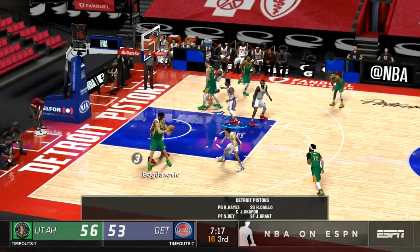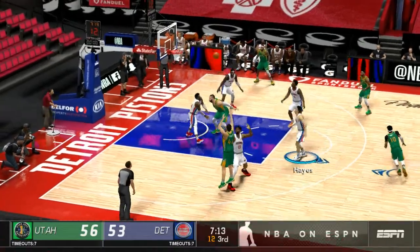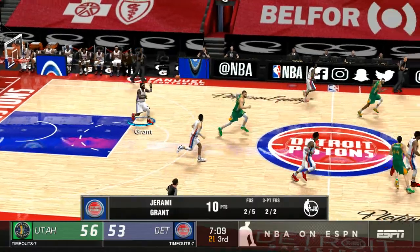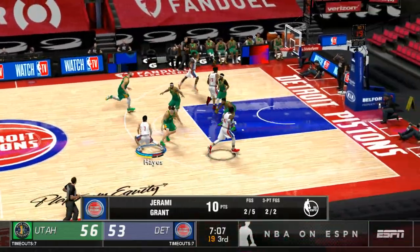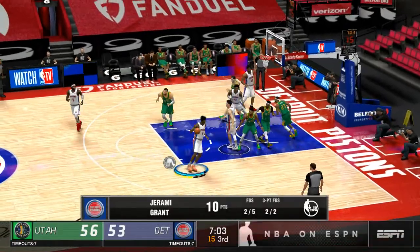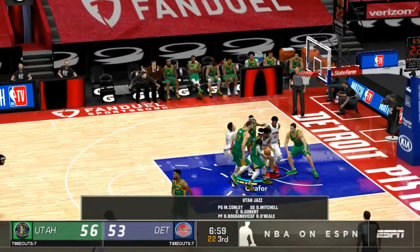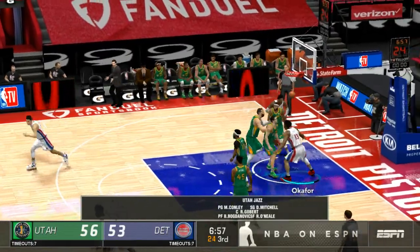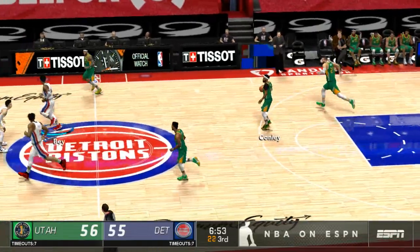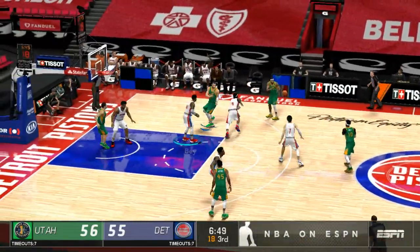Conley kicks to Bogdanovich. Shot from the wing. Hits the front of the rim and out. Well, I think the defense got lucky right there. I mean, he's going to make a lot more of those than he misses when he's got that much room. And for the Jazz, Conley out there with Mitchell. Then it's O'Neal. And it's Bogdanovich in at the 4 slot. And the basket good. Okafor's got 5. The Jazz shooting 49% on the game. I'll take that. Conley kicks to O'Neal.